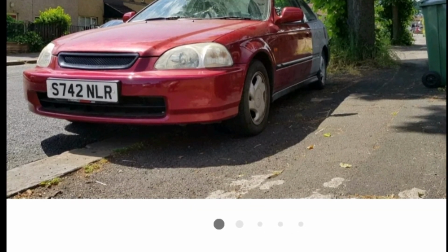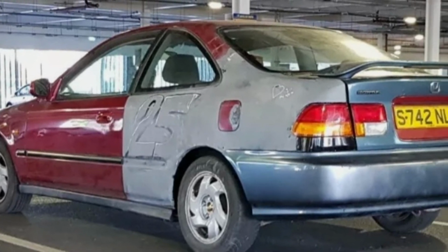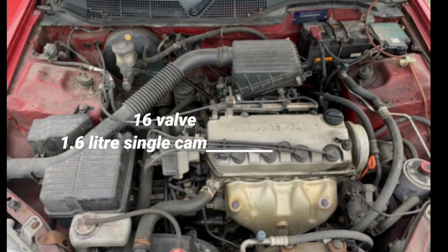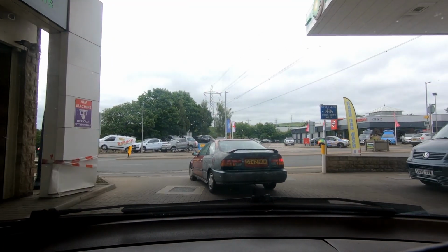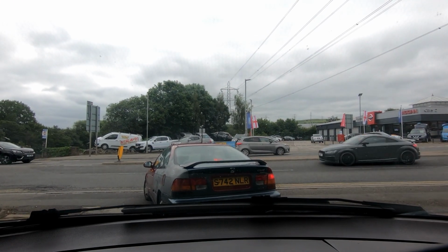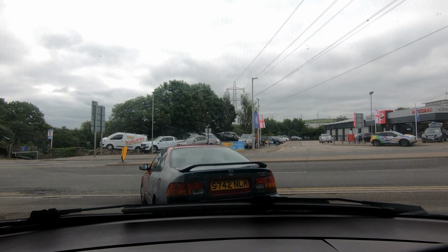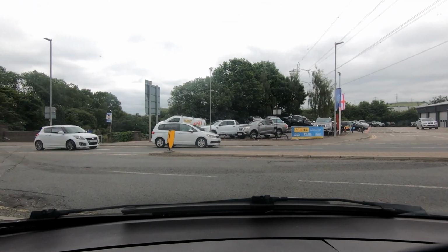So on a popular internet auction site, I came across this. It looks an absolute nail, but it's two owners, it's got full history, and it's got the D16 Y8 engine. After a crazy bidding war of going well overboard, I came away with this. A 1998 Honda Civic Coupe 1.6 ISR. But it drives really well, really nice to drive. 120 something brake horsepower. It's a good base to start from.